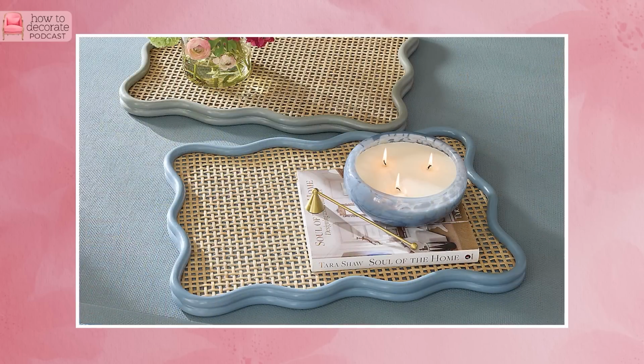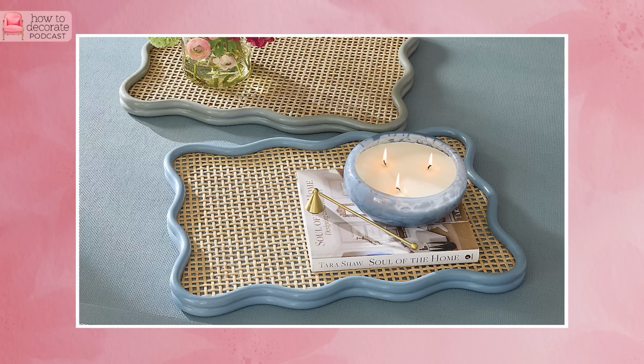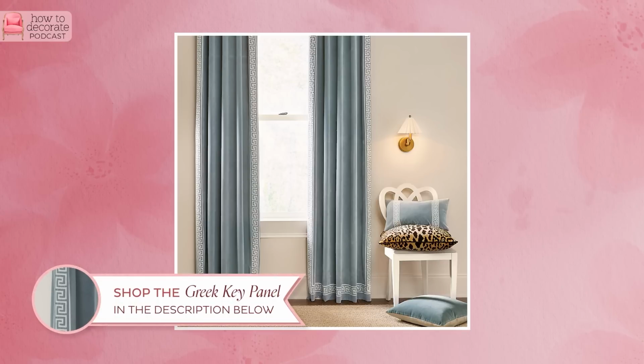Agreed. I'm browsing the website, and that Scotty woven tray is not only a deal, it's also perfectly on trend, with the little woven bottom. This is another tried and true. This new Greek key rug that we have is also beautiful in person. And those drapes and pillows with the Greek key in that beautiful velvet blue. Or is it linen? I haven't seen those. No, it is velvet. This is the pillow over here, and there's a panel that coordinates.